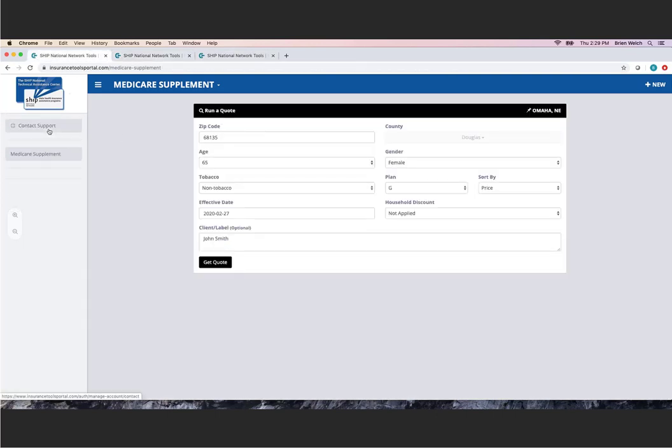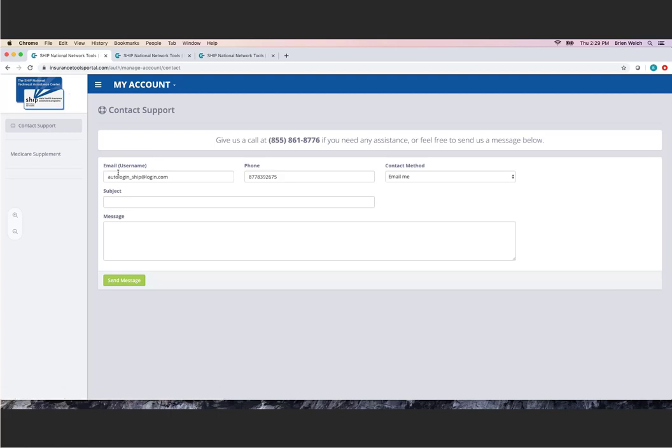It's also here. So if you were to click Contact Support, you enter in your email, your phone, your method of contact, your subject line, and then your message. And you can send that message in. Or you can give us a call, and then we can provide you help over the phone if you'd rather just give us a call to provide that support. So that's our Contact Support option.